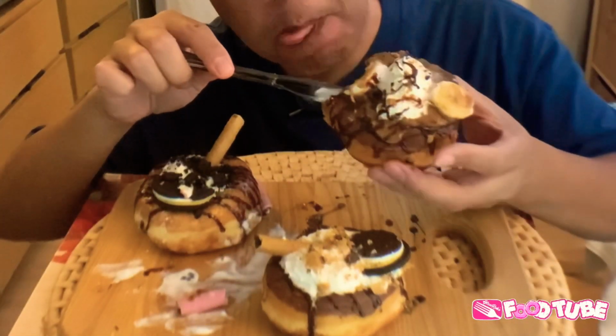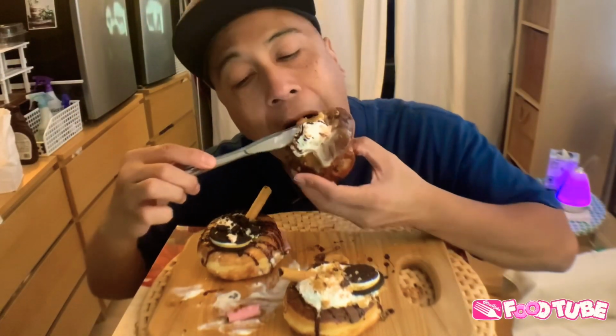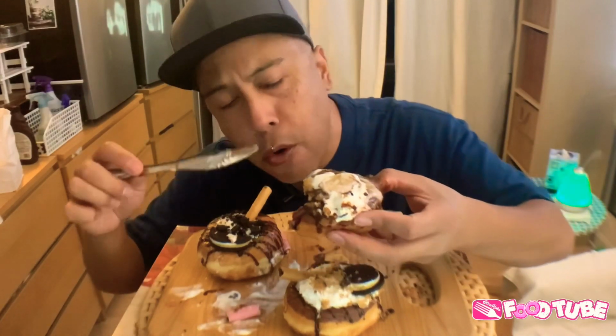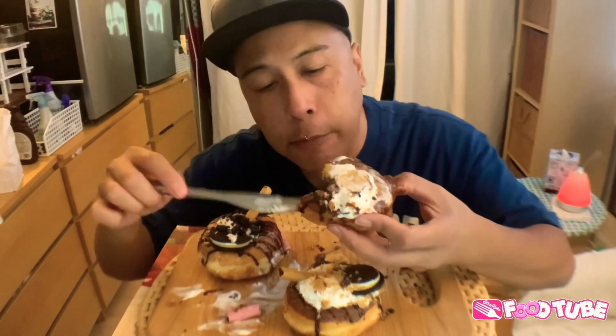That cookie butter. A lot of cream with this. Love it. Just messy. That Boston cream inside with the bananas, like banana pudding. And the whipped cream on top with the cookie butter smothered on top and the chocolate drizzle. Whoa, and the chocolate frosting. All the flavors. Wow.